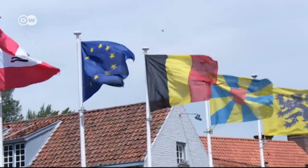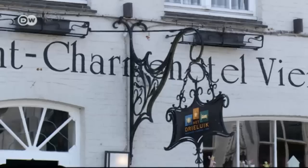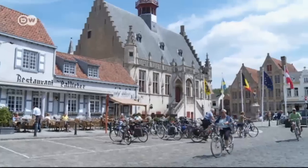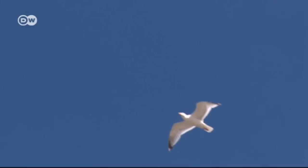The art triennial is growing in popularity among tourists and locals alike. We always come to the Beaufort. It's famous, it's beautiful. It's very nice to have some art in the sea and outside, and not inside in the museums. Interesting. Beaufort is always wonderful.